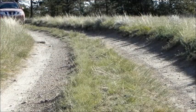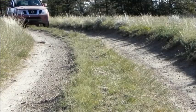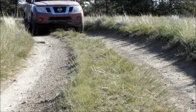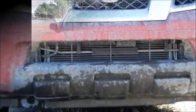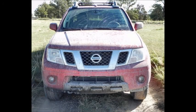The Frontier has an excellent front suspension system for off-road use, and the truck itself is just the right size to avoid many obstacles that might keep others from making the same attempt. It has enough power under the hood to push it through. The very rugged and capable four-wheel drive system is selectable on the fly and puts everything together.